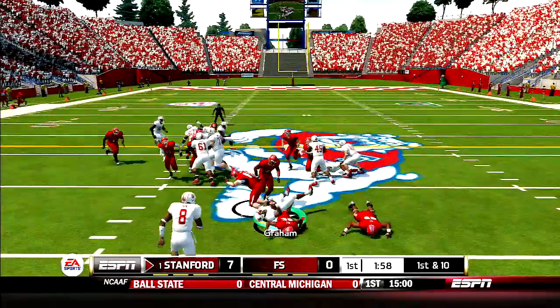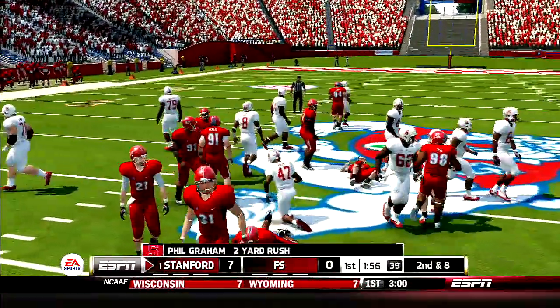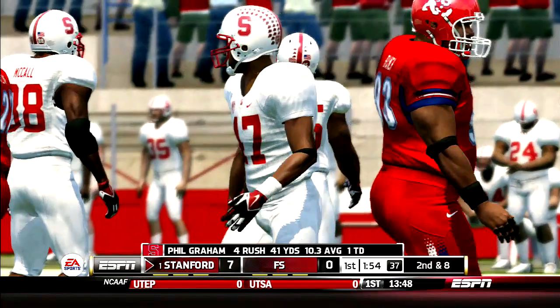Graham here runs this one there. And that'll be a short gain of just 2 yards on the carry.